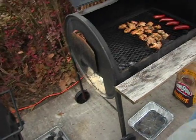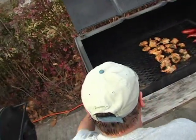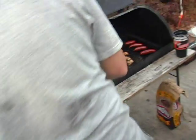I don't wet mine down, you know. I just throw it in there and let it do its thing. That's mesquite wood there, which makes the best flavor, I think, when it comes to barbecue.